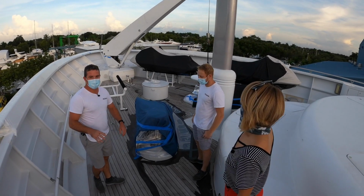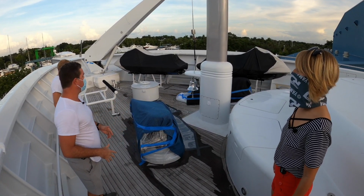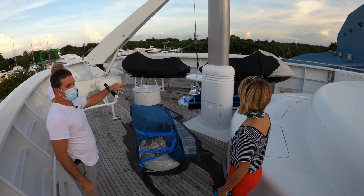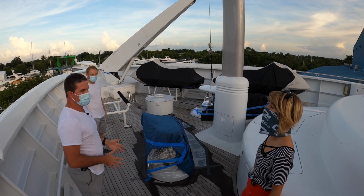I brought you guys up here because I want to show you a project that involved all of the departments in the boat, and it showed good communication and how we organize and plan everything. That was to move these jet skis. So the owner wanted the jet skis out of the lazarette where they normally live, and he wanted us to find another place for them.